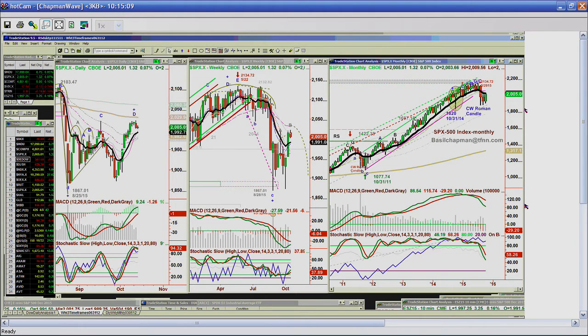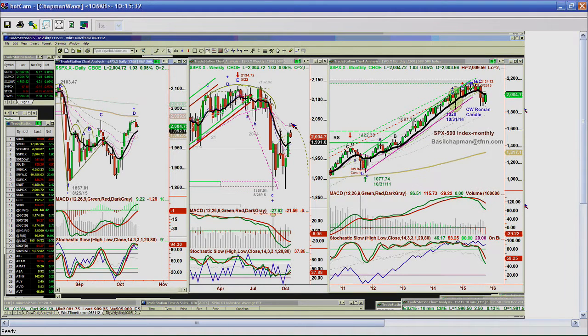If they, in fact, find some support here, then you've got a chance that the S&P can actually break into the 2030s within another 5 days. But that really is dependent on not closing underneath 1992. Let's call it 1992 to 1987. That'll be the key support in the shorter term. Weekly charts, well, we've got to wait until Friday before we can really tell. So I'm missing a couple of things here.